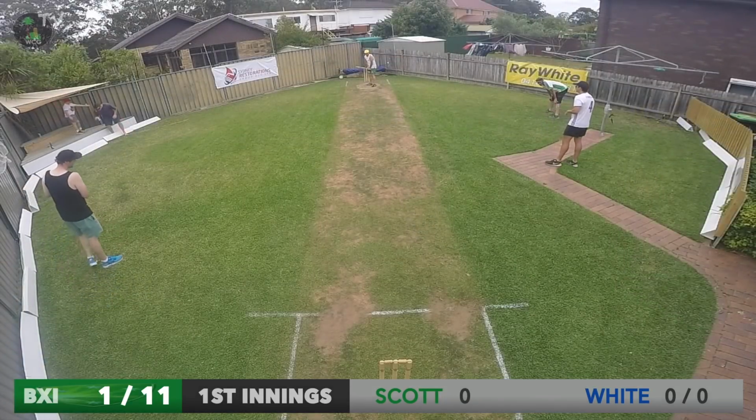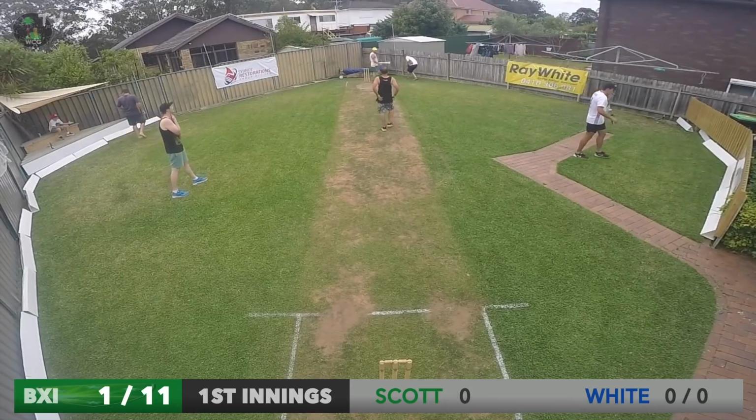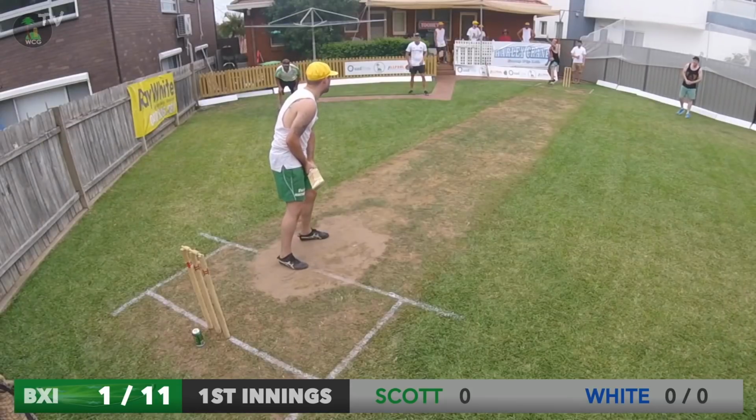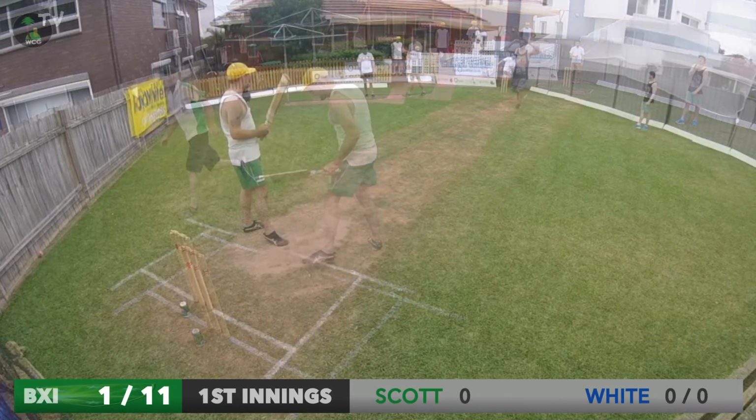White steaming into Scott once more. It's full down the leg side. Scott plays and misses, and this might not have been too far away from the leg stump. No, it wouldn't have been.